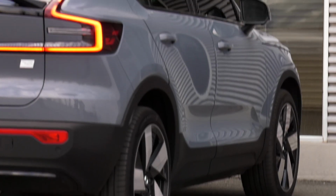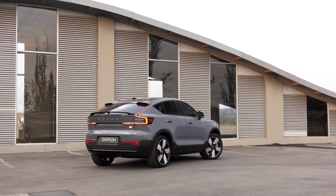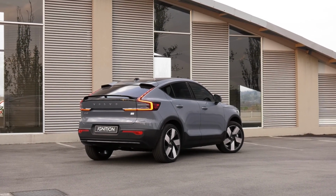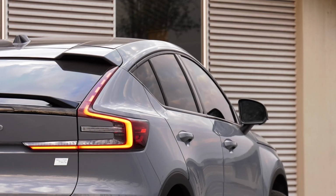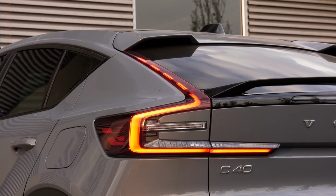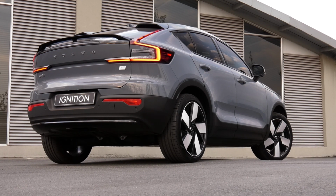The coupe styling of the C40 adds to its beauty, but that does come at a cost, as the side windows are smaller compared to its XC40 sibling, making visibility challenging. But our biggest bugbear was the limited visibility from the sloping rear windscreen. I guess that's the price you pay for looks. With sleek lines comes compromise.